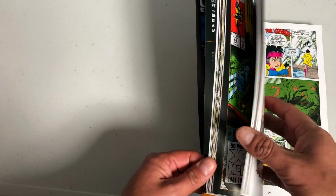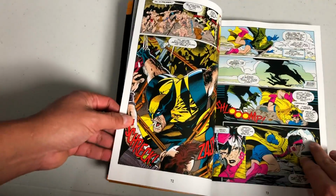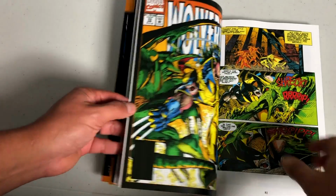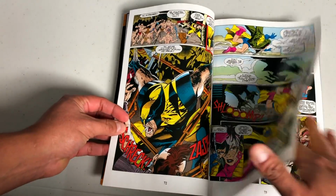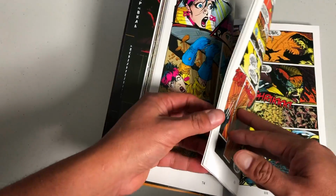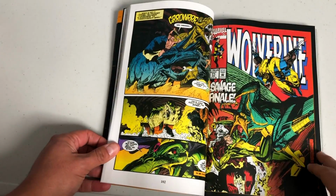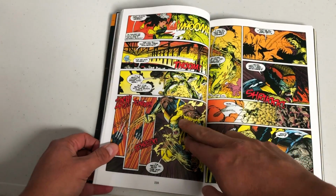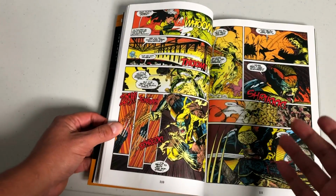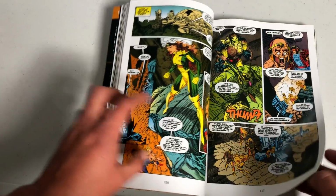Now, I want to point something out here because I've noticed this happen sometimes. Maybe on the video you can kind of tell. I don't know if I'm 100% sure if this is the right department, but it looks like the scans for issues 70 through 74 are a little bit blurry, a little darker. If you can tell the difference, see how much cleaner this is, issue 69. I've seen it happen in other trade paperbacks, in Epic Collections, and in Omnibus from time to time.